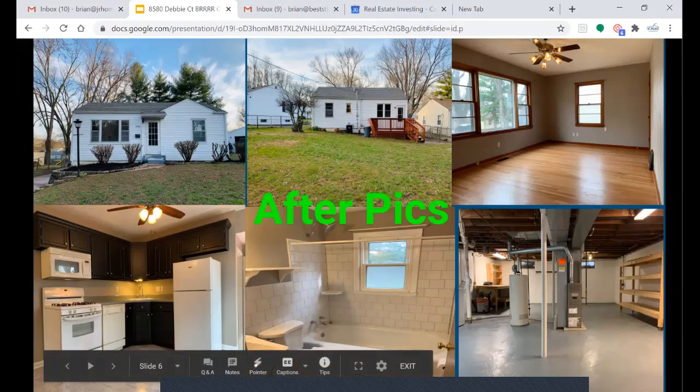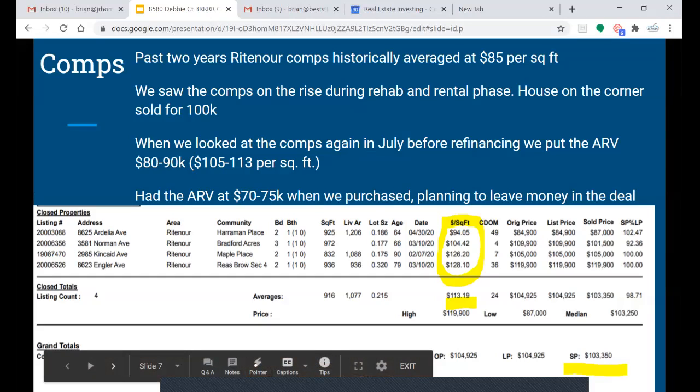And then you see here the basement, why we bought it. We didn't have to do anything, but it looks like everything was just updated. So that's how it turned out on the rehab.